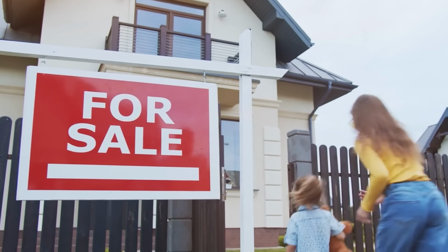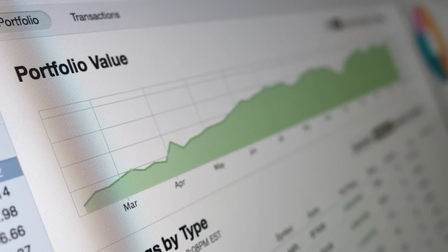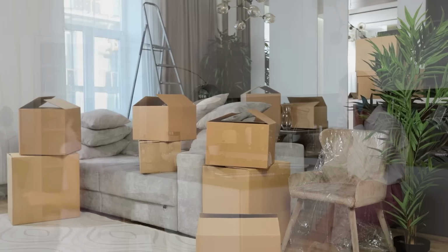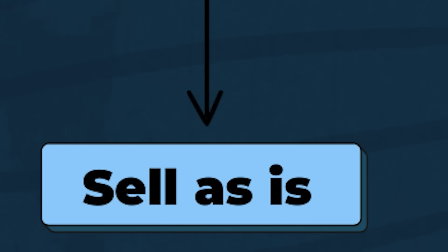Now, when you sell a property, you always want to look at who is the end buyer. So is an investor going to buy this, or is a family going to buy it? Well, most likely it's going to be your traditional owner-occupied family. They don't care about numbers. They don't care about real estate investing. They just want a nice place to move into so they can do their job and take their kids to school.